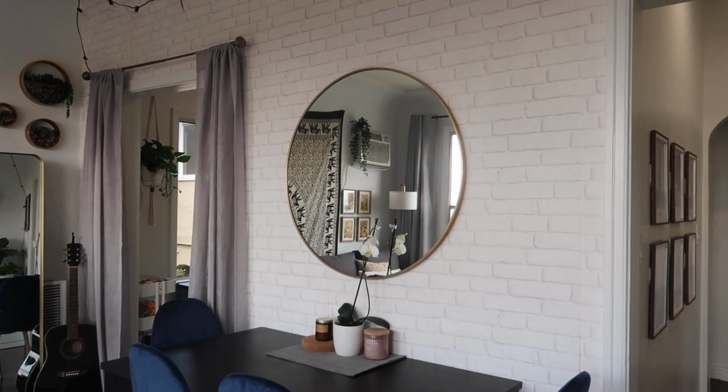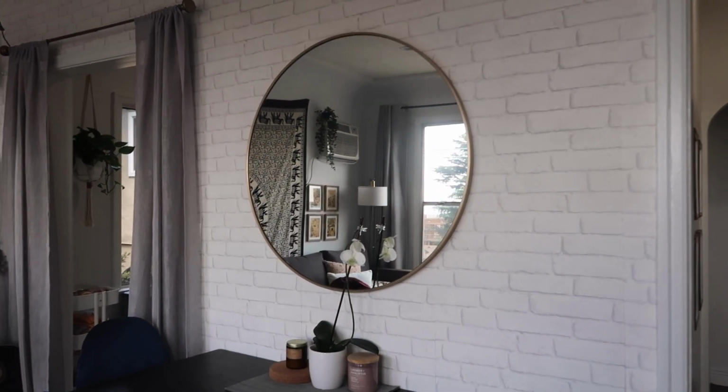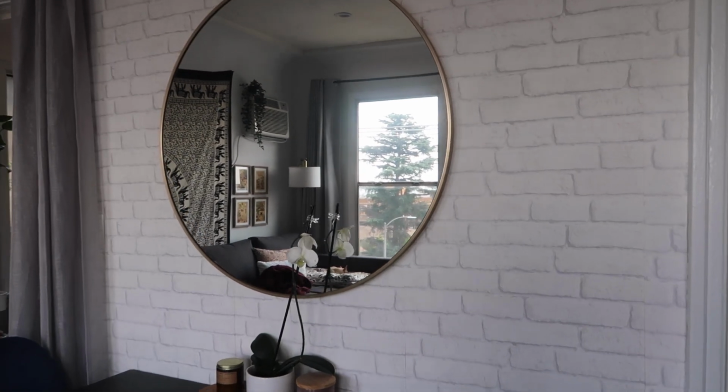As I mentioned before, I have another mirror, which I got to try and open up my space, and she's a heavy one.